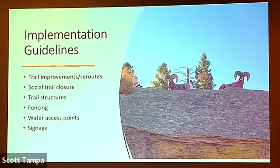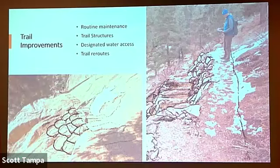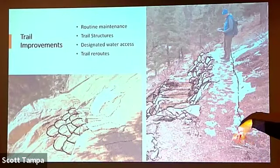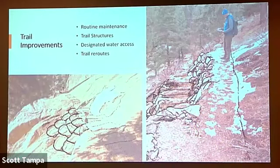So a little bit more on these implementation guidelines. I'll touch on those. Go ahead. So improvements to the trails themselves. First of all, routine maintenance. That's something where, it's Forest Service and Denver Water property, but I think all sorts of partners need to continue to be involved in helping with just the routine maintenance. Trail structures, a lot of work. These are some of Priscilla's renderings around some of the junctions and the retaining walls that need to happen in there.